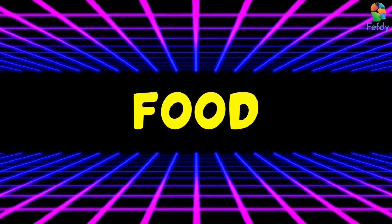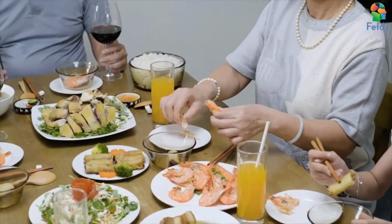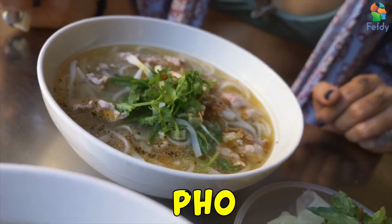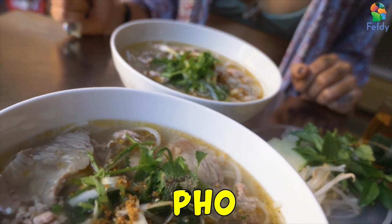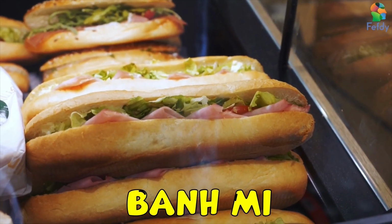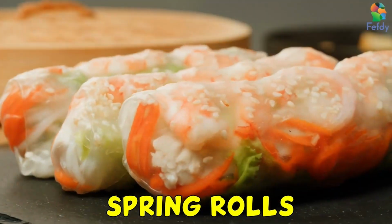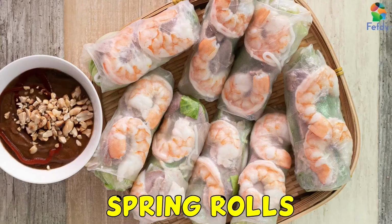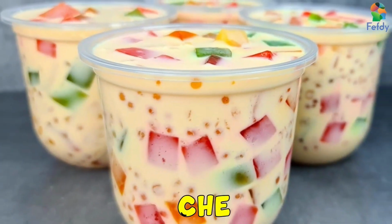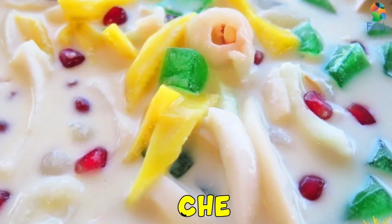Food. Vietnamese food is super tasty and healthy. Popular dishes include pho, a noodle soup with beef or chicken, banh mi, a sandwich with vegetables and meat, and spring rolls, vegetables and meat wrapped in rice paper. For dessert, kids love chè, a sweet drink with fruits and jellies.